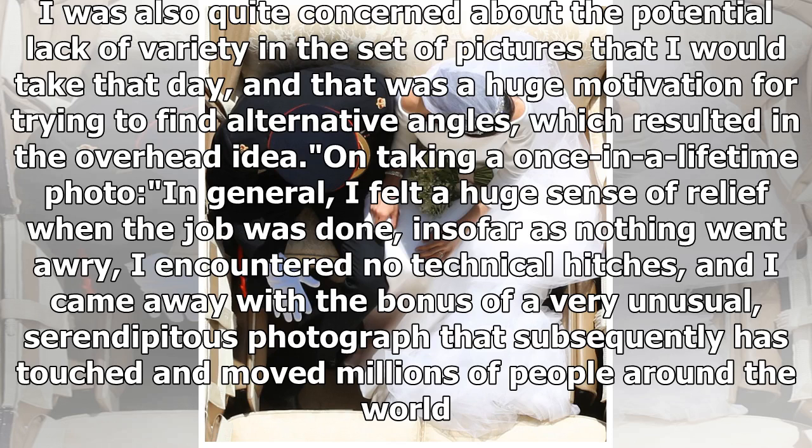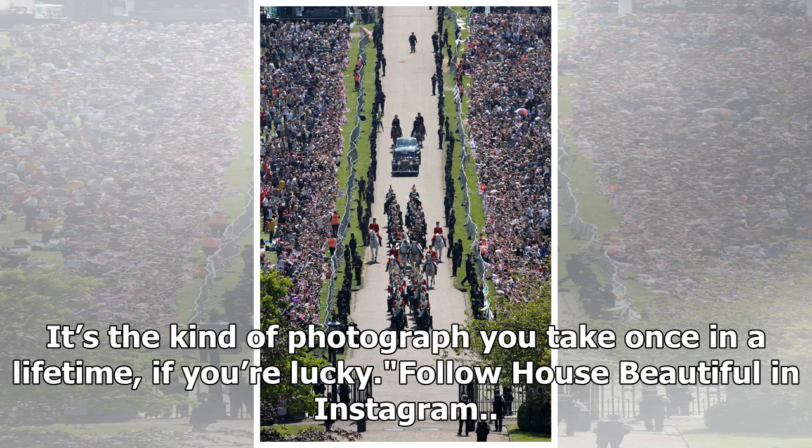I was also quite concerned about the potential lack of variety in the set of pictures that I would take that day, and that was a huge motivation for trying to find alternative angles, which resulted in the overhead idea. On taking a once-in-a-lifetime photo, in general, I felt a huge sense of relief when the job was done. Insofar as nothing went awry, I encountered no technical hitches, and I came away with the bonus of a very unusual, serendipitous photograph that subsequently has touched and moved millions of people around the world. It's the kind of photograph you take once in a lifetime, if you're lucky.